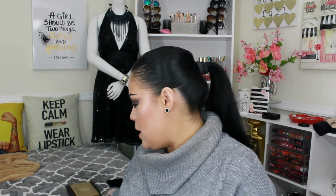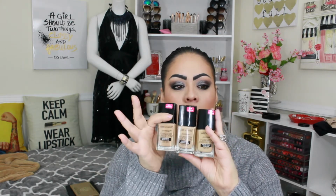Okay, so now for foundations, I love this one. I already showed you guys. I picked this one up at the end of last month, beginning of the month. Love, love, love this. But when I got my hands on the Wet n Wild Photo Focus foundation, mine is in the color Cream Beige. I also have Buff Bisque and Golden Beige. I think they all look pretty much the same, but I've been reaching more for Cream Beige. It is what I have on today, and I love this.